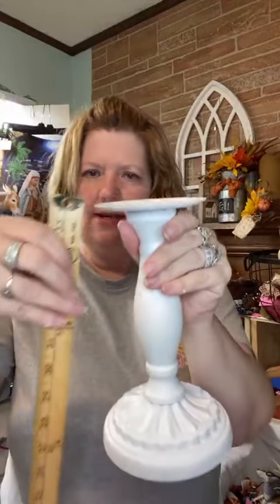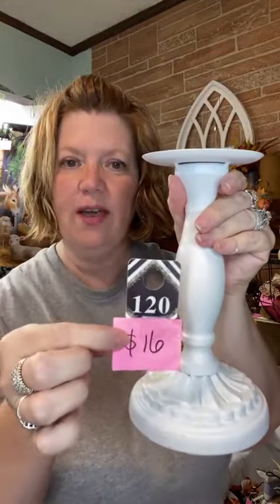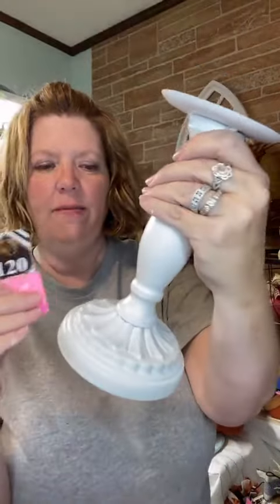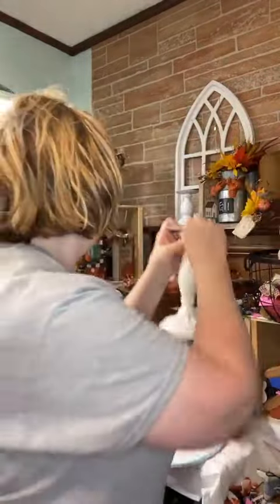And then the bigger one, it is 9 inches tall. That was 120 for 16. 120 for 16. It's really pretty. Got lots of detail. So these are made of metal and they have a little bit of distressing on them. Okay.